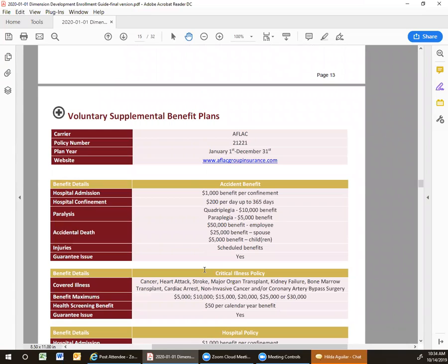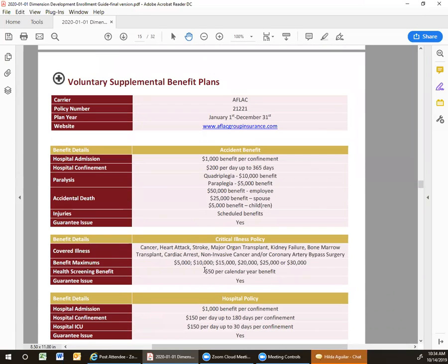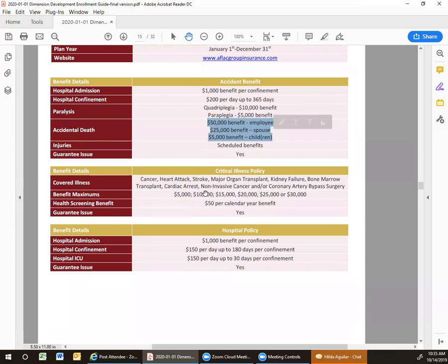Now, voluntary supplemental benefit plans. These are AFLAC plans. You've got 3 different plans: an accidental benefit plan, a critical illness plan, and a hospital plan. The accident plan is if you get into an accident. It pays if you go into a hospital, and it pays different benefit amounts depending on what it is. You've got a critical illness policy that covers a lot of the major things that cause most people concern. There are different benefit amounts.